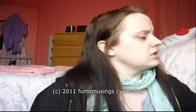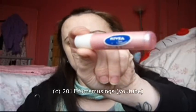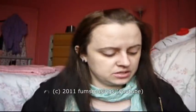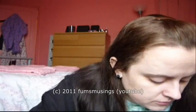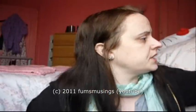The other favourite, which is lurking in my drawer, is the Nivea Lip Care Lip Balm, the Pearl and Shine ones. These add a nice little bit of colour to the lips and smell absolutely gorgeous. This one's nearly finished, but as you can tell I like it because I've already got a backup of it. Really moisturising, and these are nice because they add a little bit of colour if you don't want to wear lip gloss or lipstick for the day.